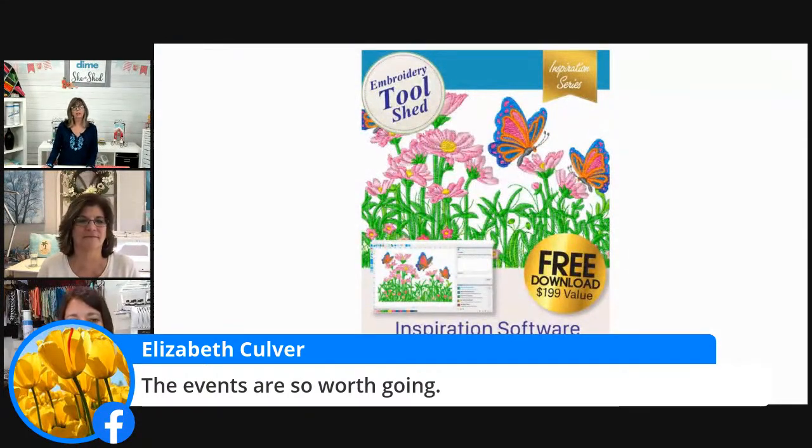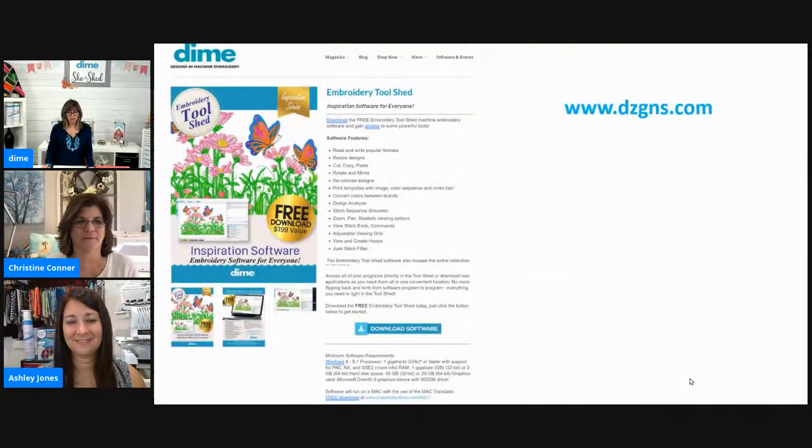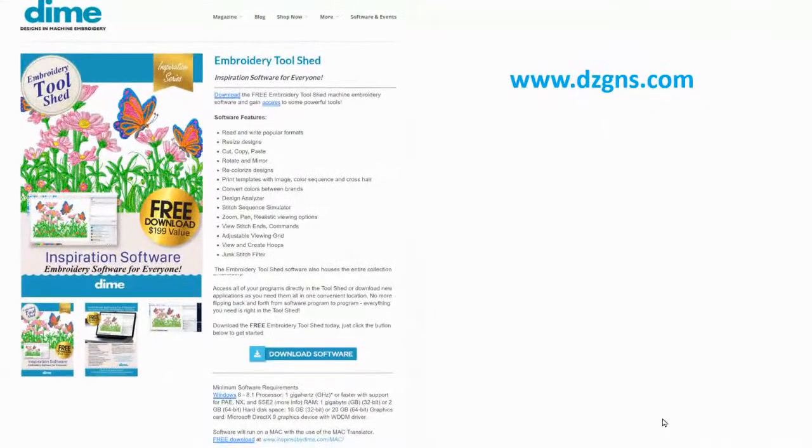And once you have that installed on your computer, and here's where you would download it, and it's free, and we also have it available for Mac, and that's free also. So all of that information you'll find on the website.